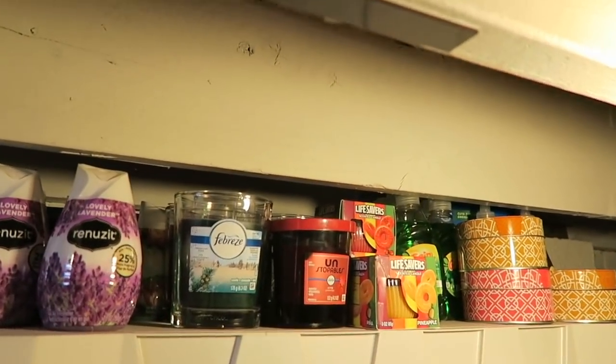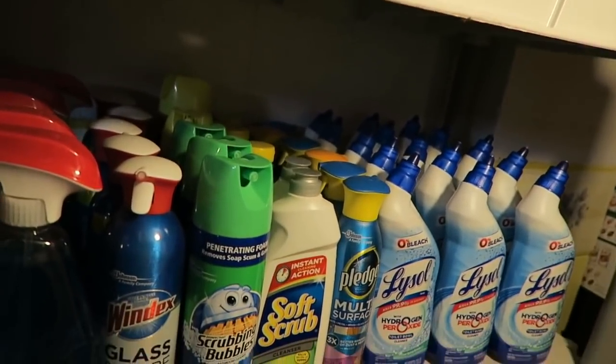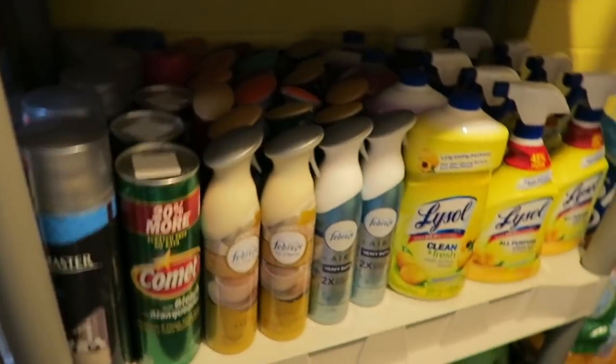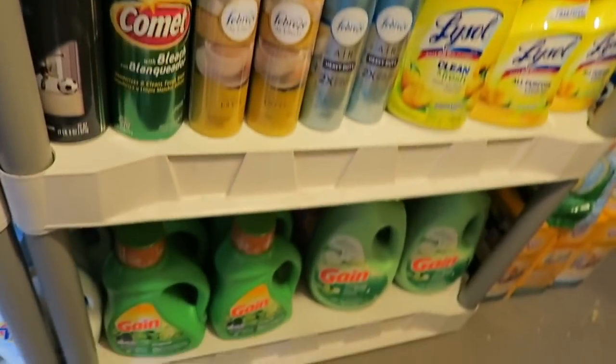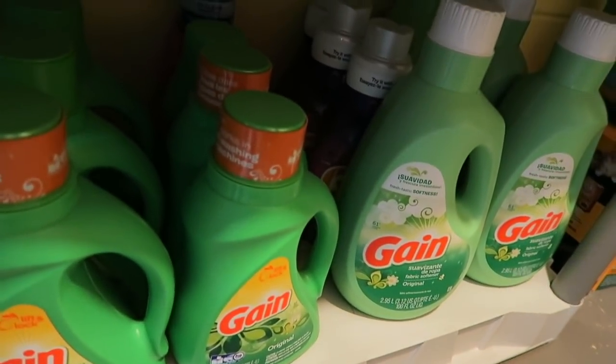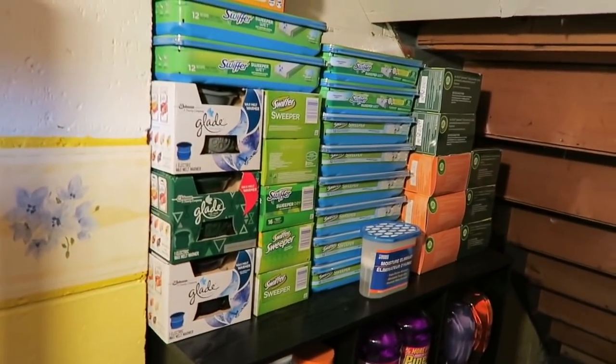And over here on this shelf, we have some candles and different smellies, a lot of stuff to clean your toilets, Windex. Yeah, this is just how I arrange it, guys. And these shelves, believe it or not, I think were like $20 at Menards, which is a hardware store here in the Midwest.